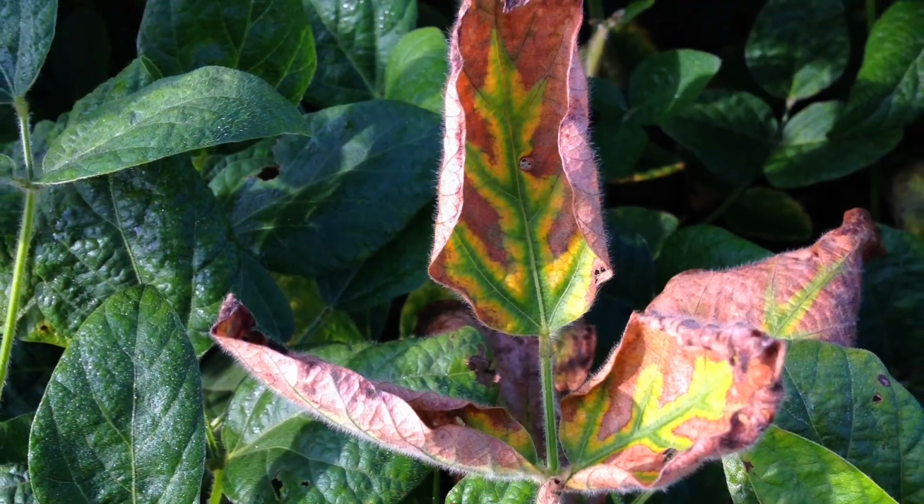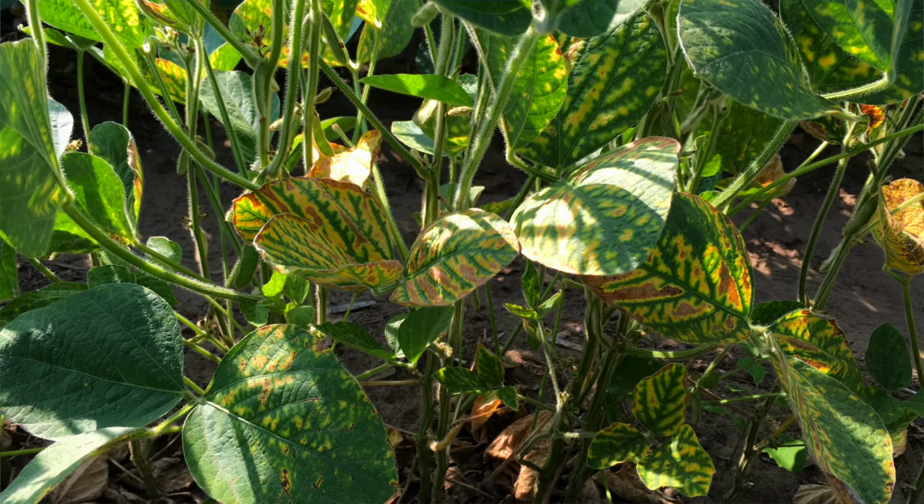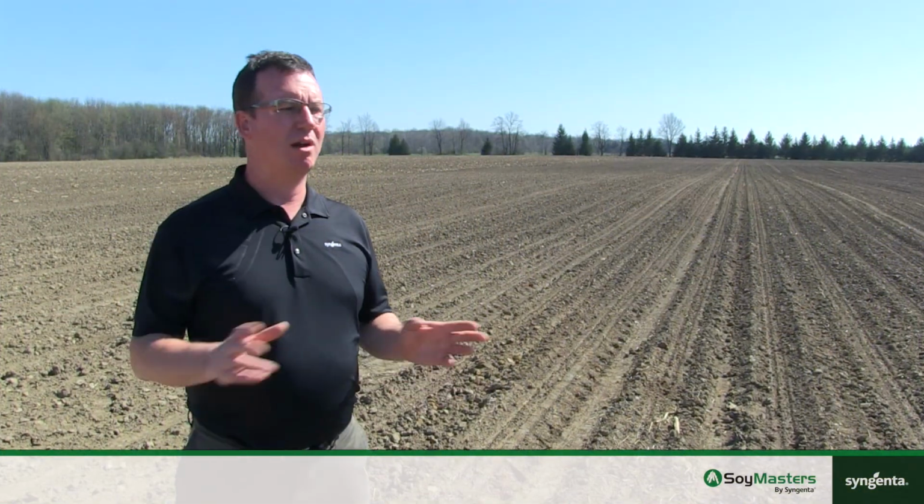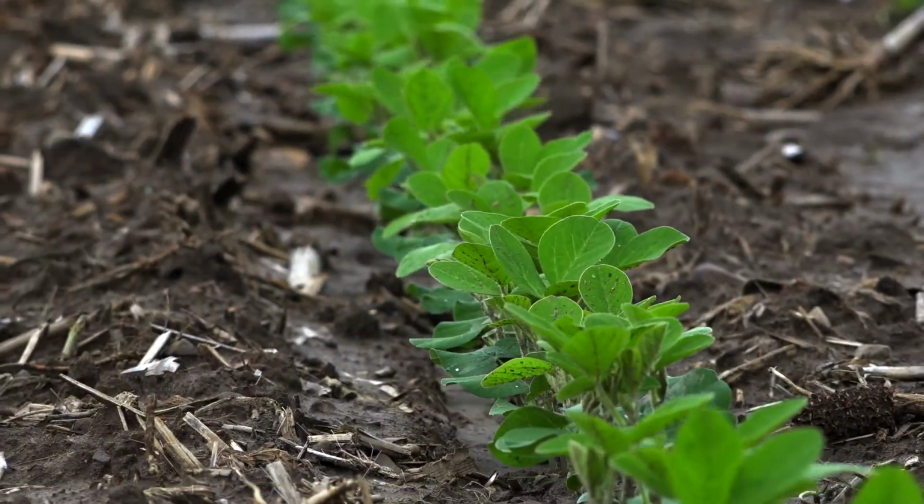SDS is caused by a fusarium species, in particular Fusarium virguliforme, and it loves cold, wet environments. So the wetter the spring is, the more at risk these plants are.